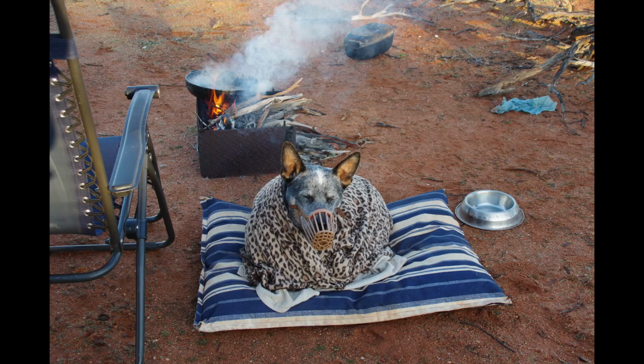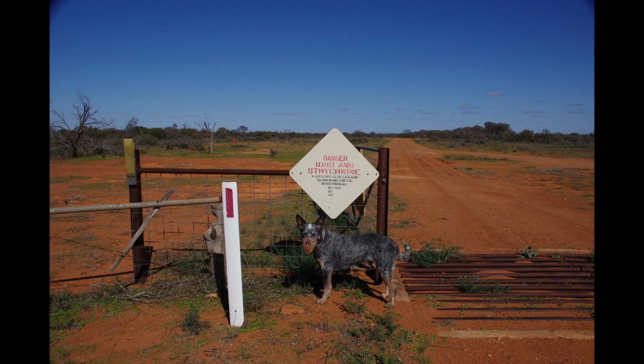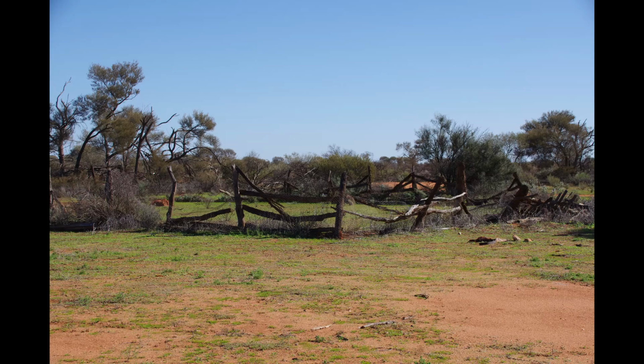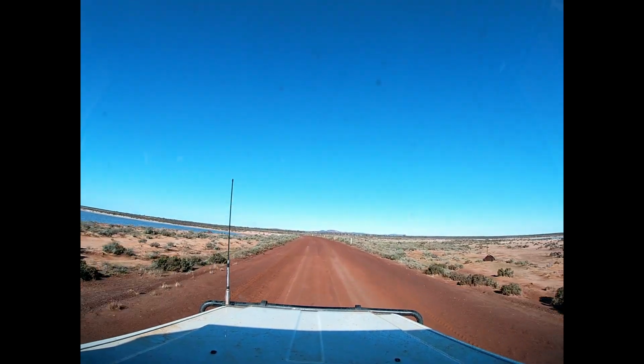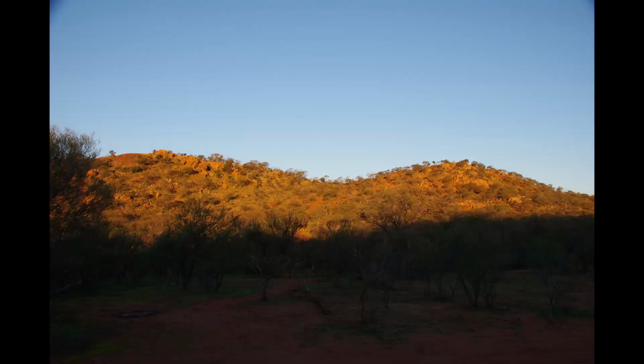After a cold start to the day, we set off southbound. There wasn't much to stop and see in this stretch that was new for us, and we arrived at Coolanooka Springs in mid-afternoon.